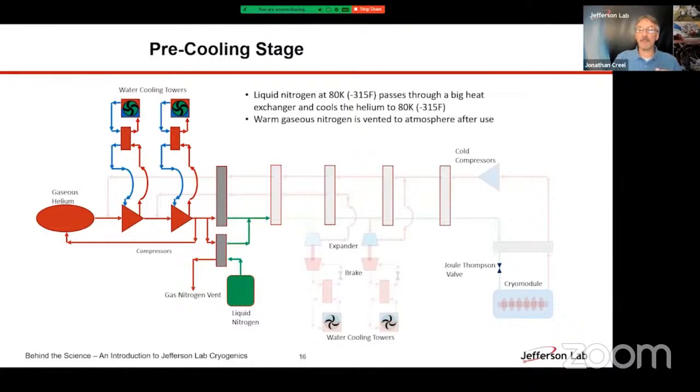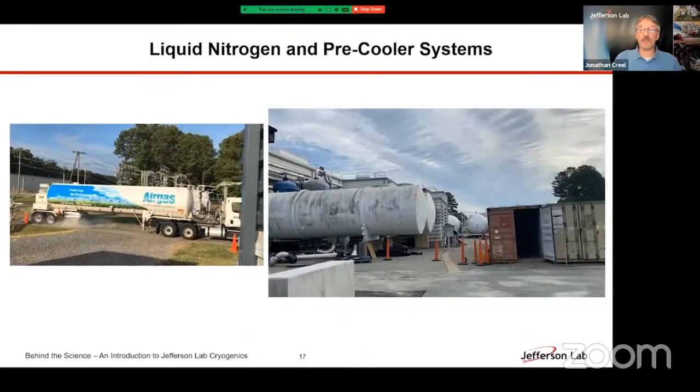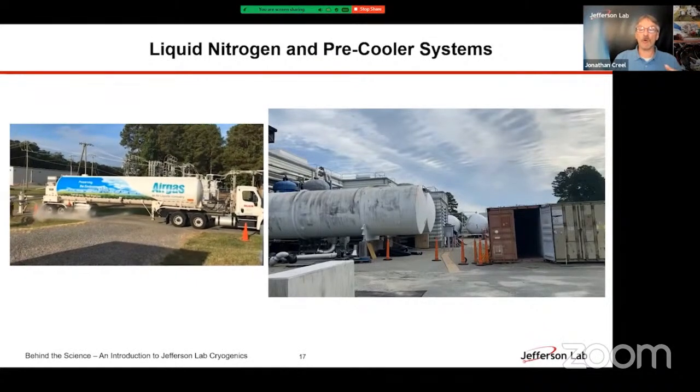The heat from the helium is moved to the nitrogen. The helium comes out colder and the nitrogen comes out warmer. The helium continues on in the cooling process and the nitrogen is vented to atmosphere. This is a liquid nitrogen delivery truck. We receive between 2 and 3 of these every day when we're in operation.